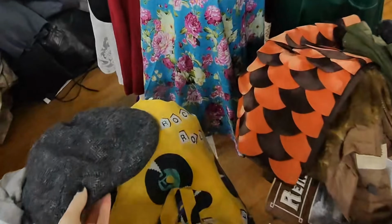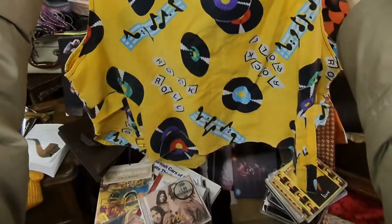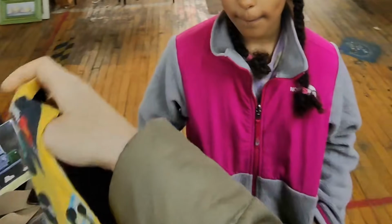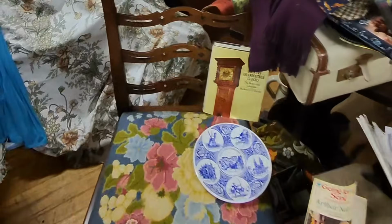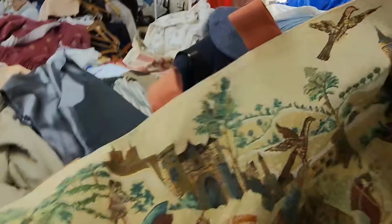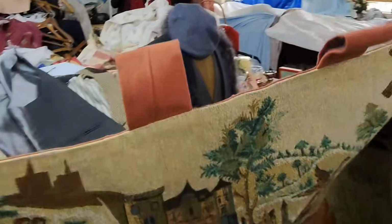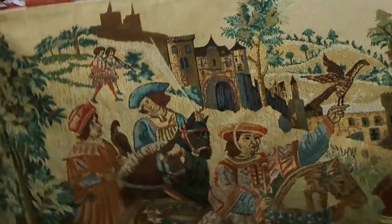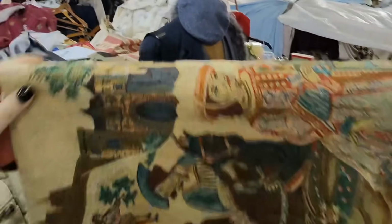I think this is a waistcoat maybe? Rock and roll. Is that cool? Bought a mason basket there, but it looks like it's to hold stuff. I like this kind of stuff. Look at that. What is that? Some kind of tapestry that you can hang? How much have you got on that? 15. Does it cost a lot of money? Yeah. No, they're expensive. I'll have a think about it, but thank you.